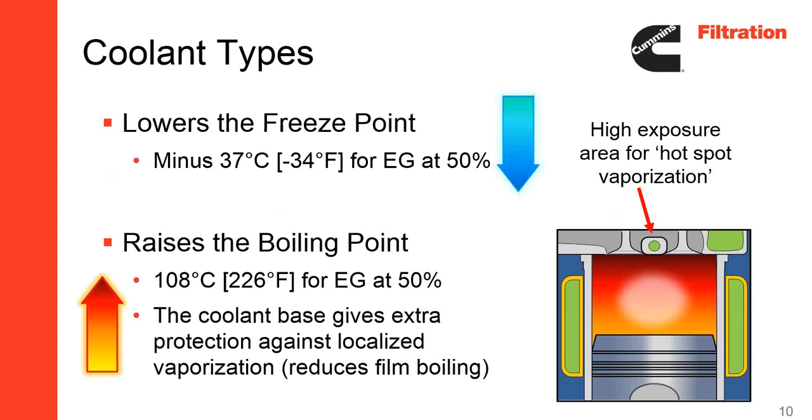You may wonder why the base is important, especially since water is so efficient at transferring heat. By mixing water with a base, the freeze point is lowered and the boiling point is raised. This allows the coolant to transfer heat in more extreme temperature conditions than water can handle alone. The boiling point of the coolant is especially important in applications using EGR, or exhaust gas recirculation. The EGR cooler puts off high levels of heat that may cause boiling of the coolant if enough base is not present. When coolant boils, it forms a layer of steam next to the hot surface and prevents heat from being transferred from the component. This can result in fatigue or failure of the component.